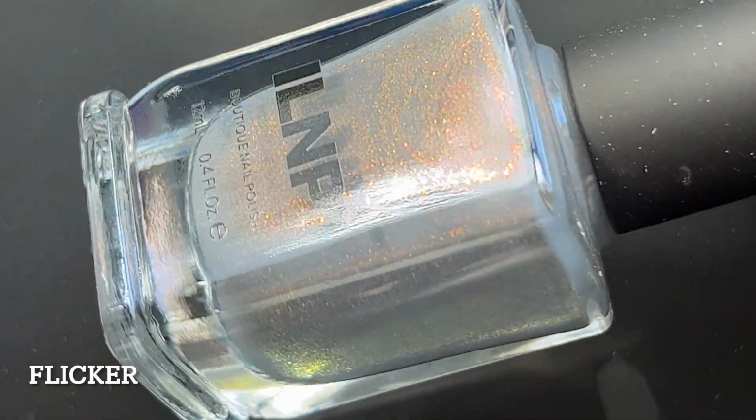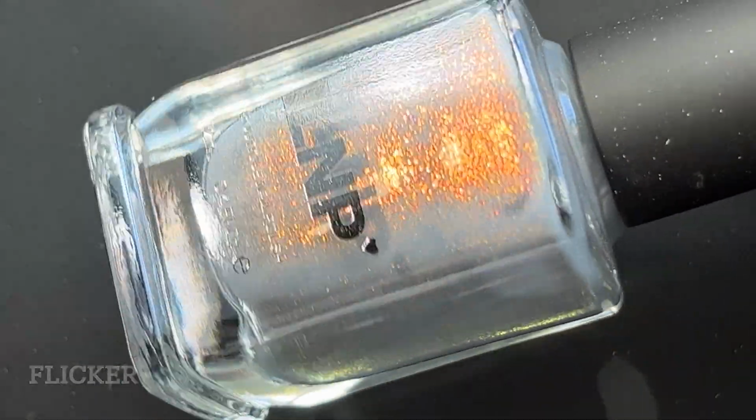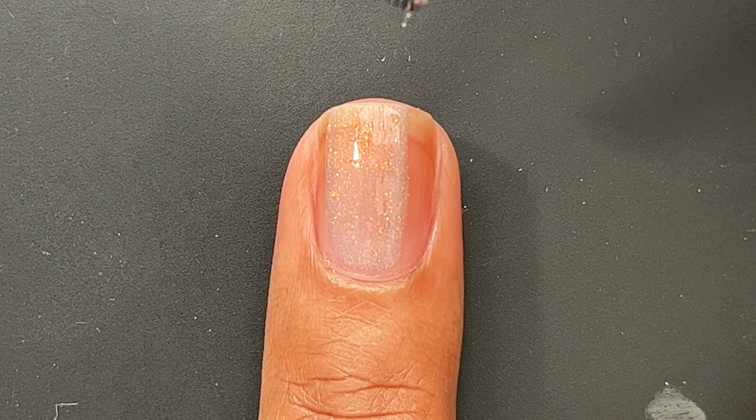And last but not least is Flicker. Flicker is a shimmer polish. Flickering light with gray to orange to yellow iridescent shimmer.